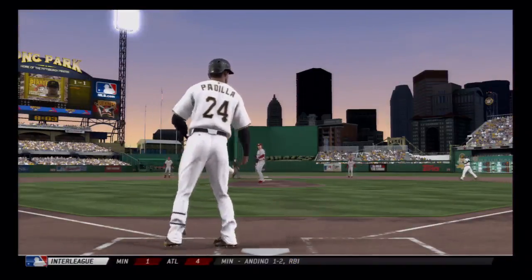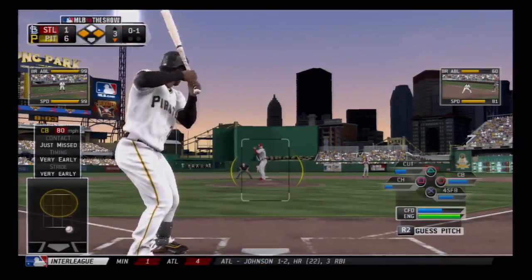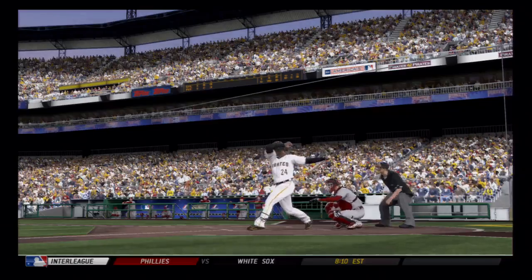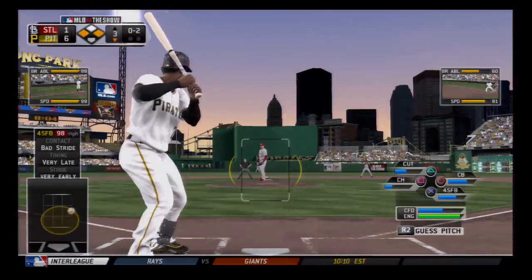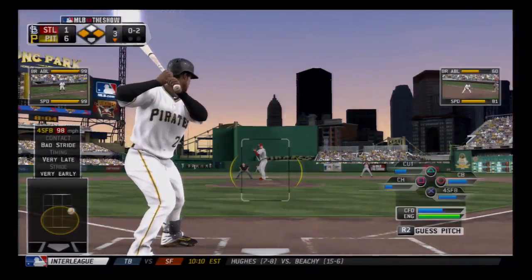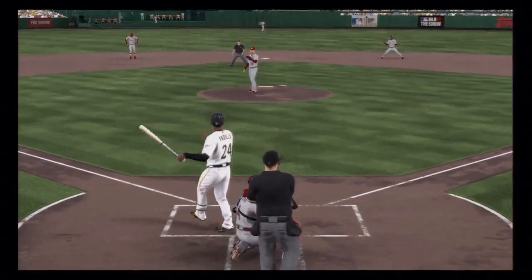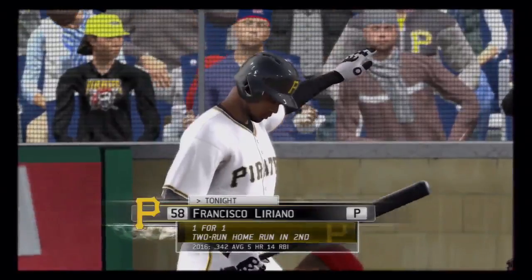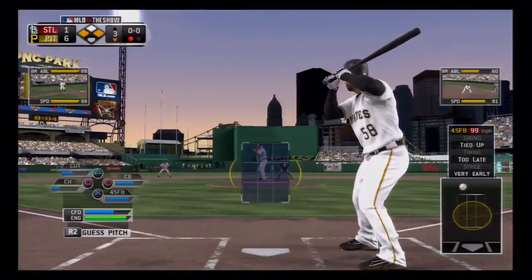And he gets a piece of it here, but it's chopped foul. 3 runs already home here. Fouled off into the seats behind first. Swing and a miss, and that's a much-needed first out there. Francisco Liriano will try things again. He hit that 2-run homer his first time.